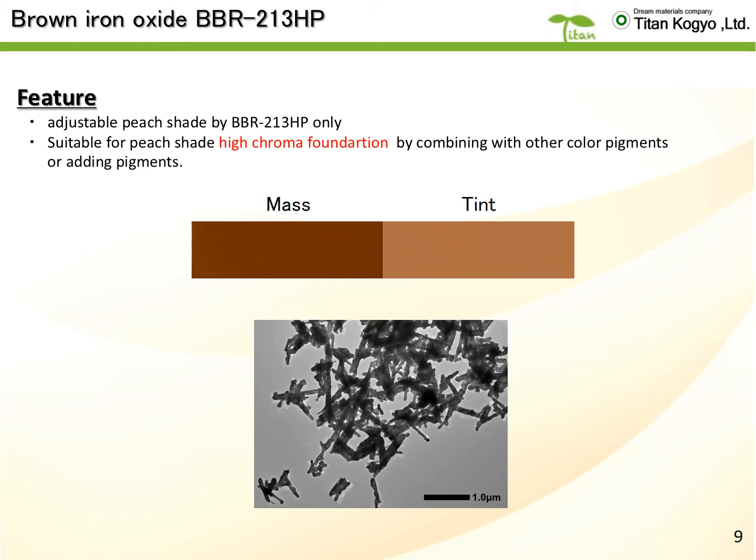From now on, we introduce the features of each pigment of BBR series. First, let's take a look at TAROX iron oxide BBR213HP. Its particle has acicular shape. BBR213HP has yellowish-brown color. When formulating peach shade, it can be used as a substitute for conventional brown with BBR213HP only. If you combine with other color pigments or adjust the amount of pigments, you can create higher chroma peach shade foundation.